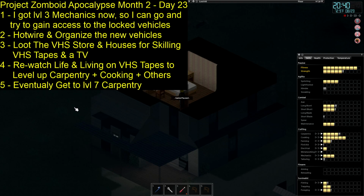So now that gives us the ability to open the windows. Now we have gained access to all of the locked vehicles that we have brought here. So hopefully we can go remove the windows, gain access to them, and see if they have the car keys in them. If they don't, then we can hotwire them. And then we can actually get all those vehicles that we brought that we couldn't drive before. Maybe we'll be able to drive them.